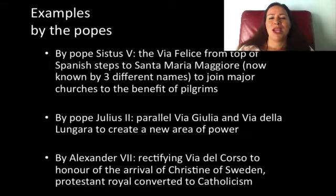For example, Pope Sixtus V created, and I will show you in a minute from up above, the Via Felice. He was called Felice, and he called his street Felice. From the top of Spanish Steps to Santa Maria Maggiore. Now it's got 3 different names, but it's one long, straight street. And it was made to join major churches to benefit the pilgrims who went to Rome and went from one church to the next in hope to get some indulgence for their actions.